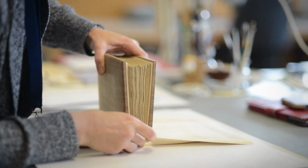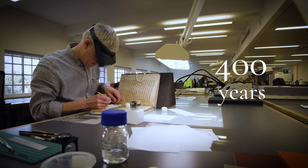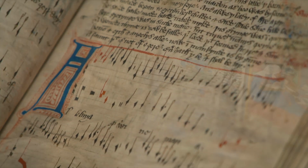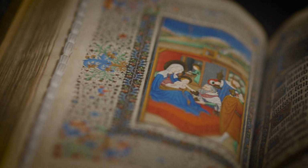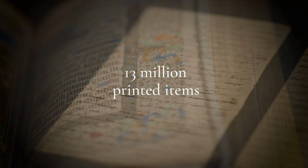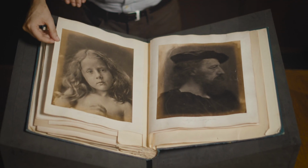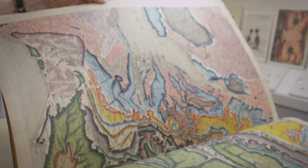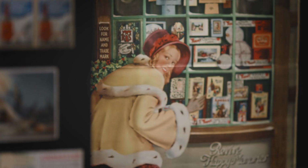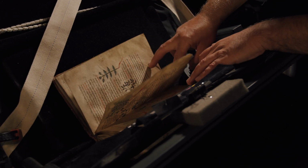Bodleian Libraries has been collecting items from across the globe for over 400 years. As a legal deposit library, it is one of the few libraries in the UK and Ireland entitled to claim a copy of every book published in the country. In total, the library holds more than 13 million printed items, as well as manuscripts, archive material, photography, paintings and maps. With a responsibility to look after this ever-growing archive, how can the Bodleian continue to make these important collections available to future generations?